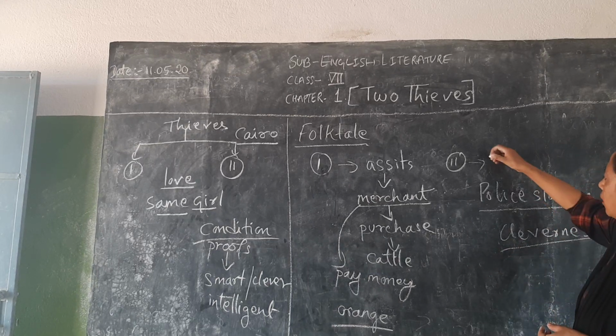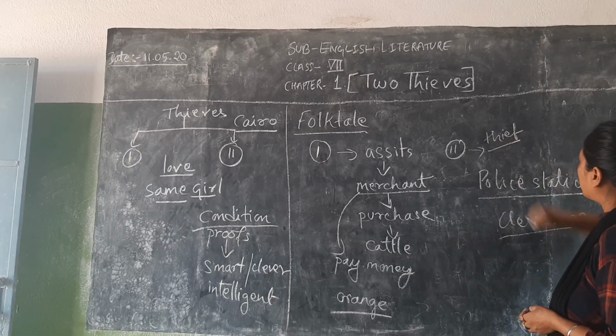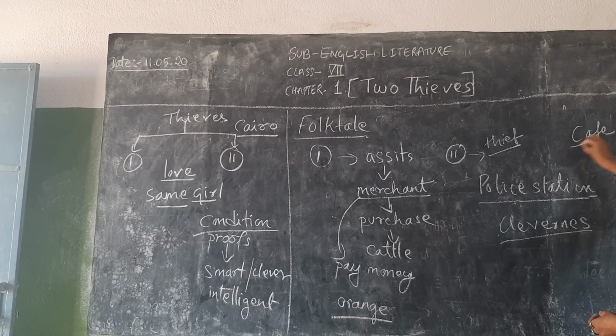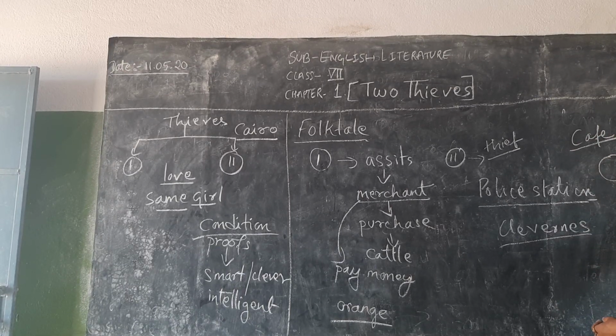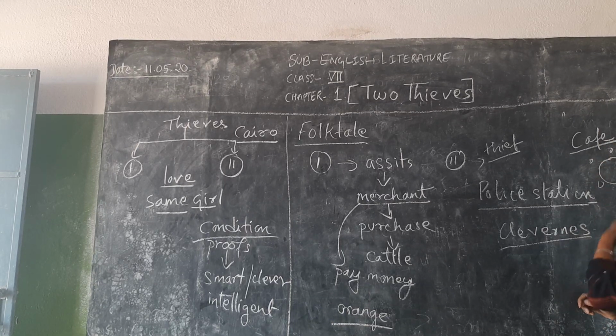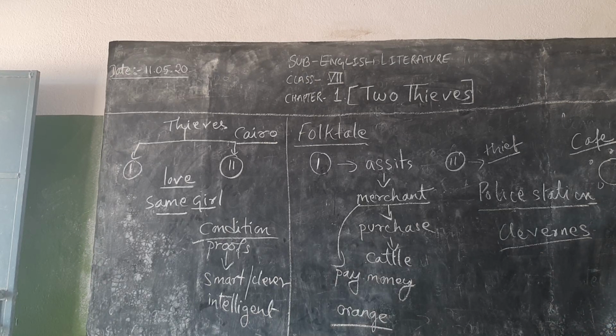The very day, the second thief goes to a cafe. There he sits with some people to take coffee, tea, whatever. So there he meets one merchant, another merchant.